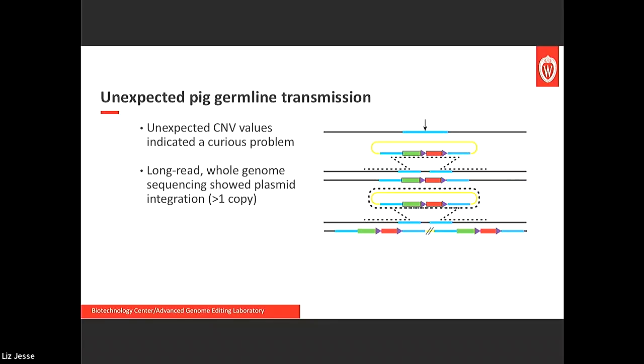But it turns out that we had recently had a project like this. Maybe you've seen in other cases too, but there were some things that were just starting to look a little funny, a little off. For example, the homology arm PCRs were a little weaker and not as robust as we'd like. We were seeing some unexpected CNV values using digital PCR that led us to think, well, maybe there's a bigger problem with what we had.